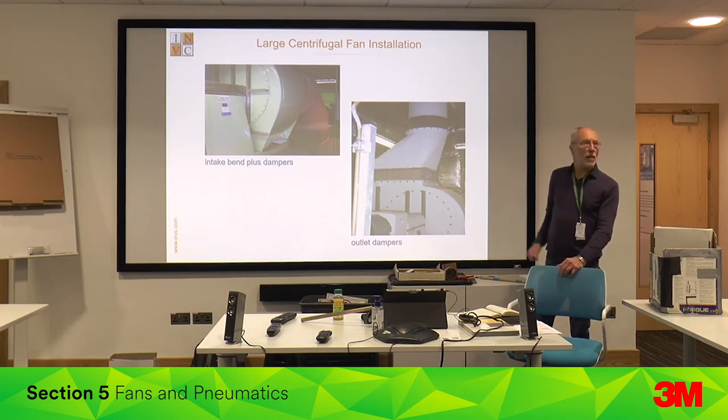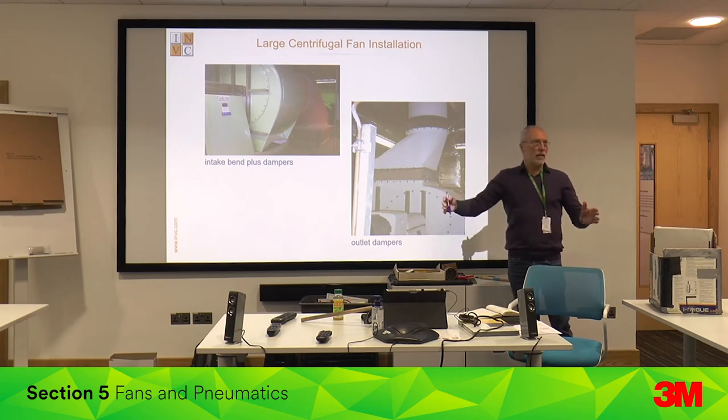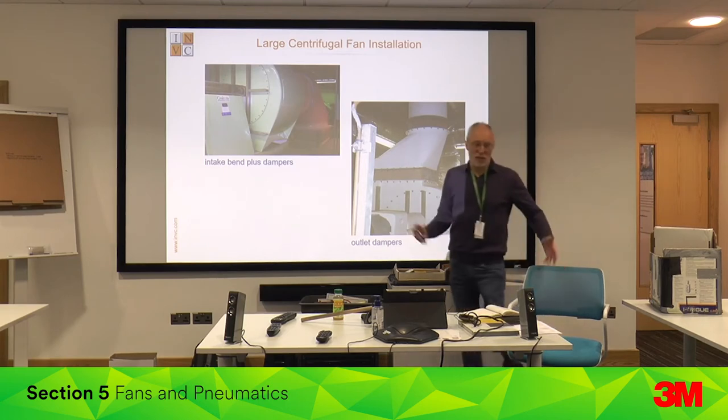Pneumatics, I'll come to pneumatics in a minute. But normally, when you do a 90 degree bend, you normally say you have so many pipe diameters before. You ideally want 2 to 3 duct diameters of straight duct between anything that causes disturbance in the flow and the fan intake. That's our rule of thumb, just a crude rule of thumb.